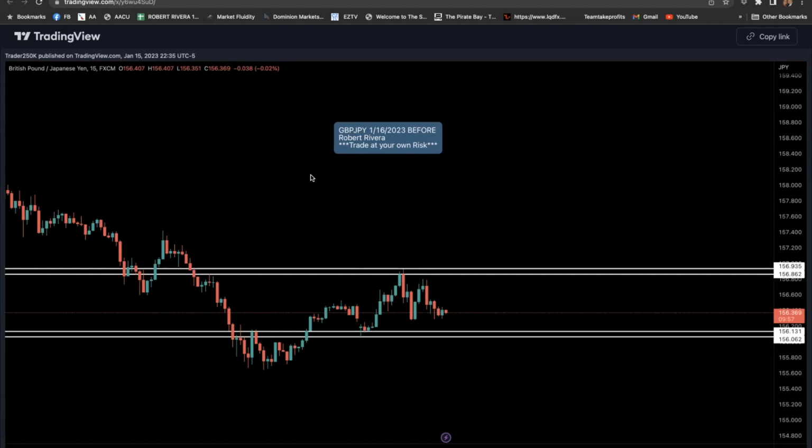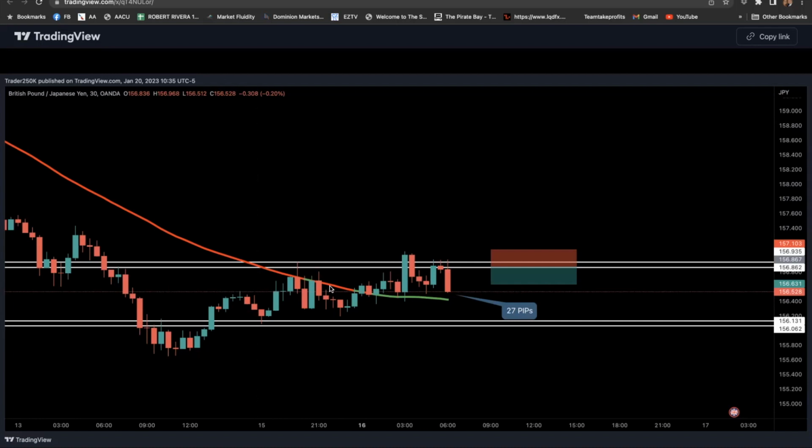This is the first trade of the week. This was GBP JPY with a nice consolidation in the middle. And these are the results. We have a fake out from the top, 27 pips. This was not as good as 1-to-1, but after 20 pips, it is considered a win in our books. So this went 27 pips to our side, and it all depends on how you took it. If you took it from the retest of the zone, then you got an amazing risk reward, and you got that one even better than we did.